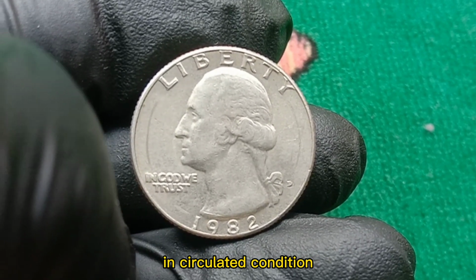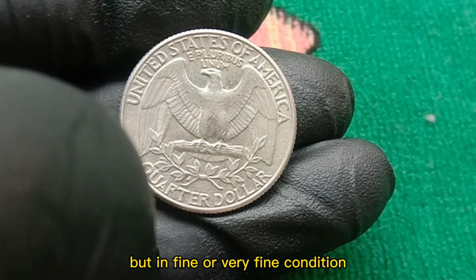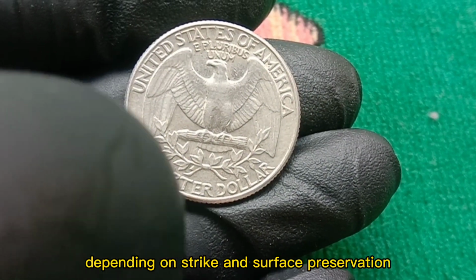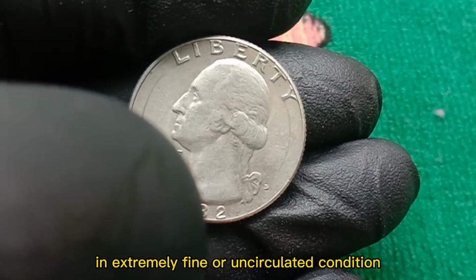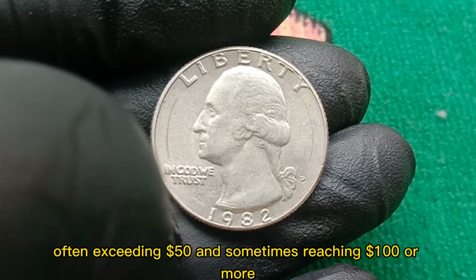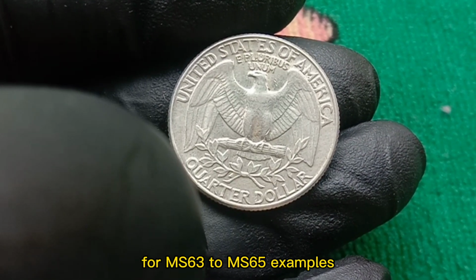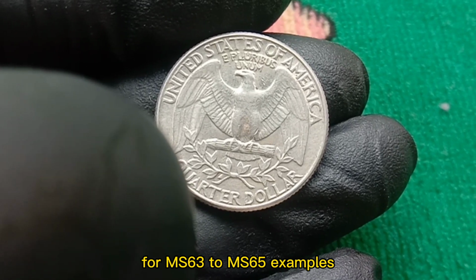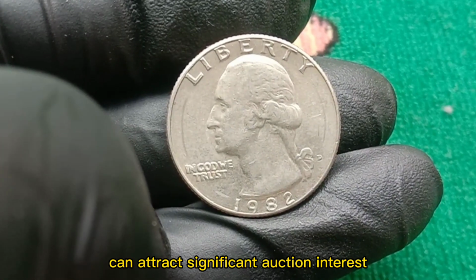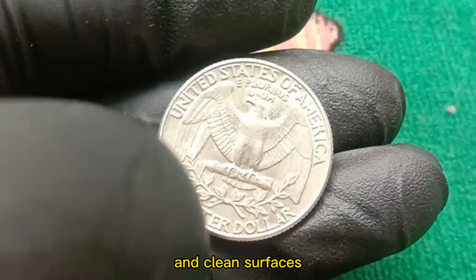In circulated condition, a 1980-D may not appear impressive, but in fine or very fine condition, its value can range from $7 to $18 depending on strike and surface preservation. In extremely fine or uncirculated condition, prices can escalate rapidly, often exceeding $50 and sometimes reaching $100 or more for MS63 to MS65 examples. PCGS and NGC certified pieces in top grades can attract significant auction interest, particularly when they possess full strike detail and clean surfaces.